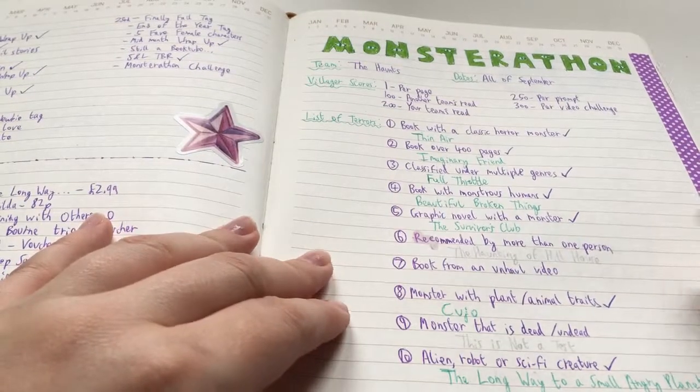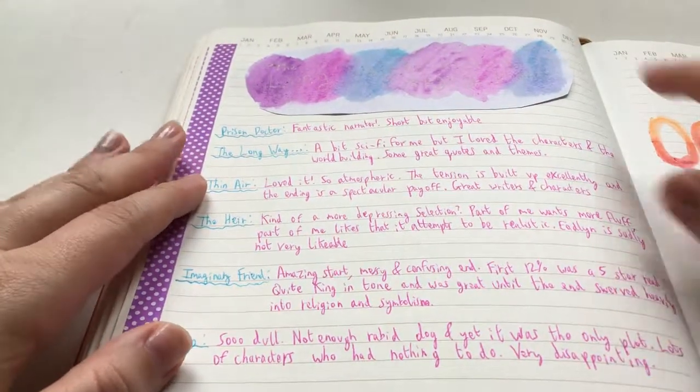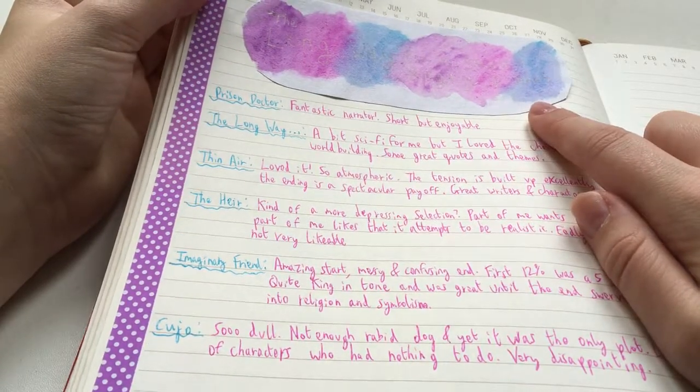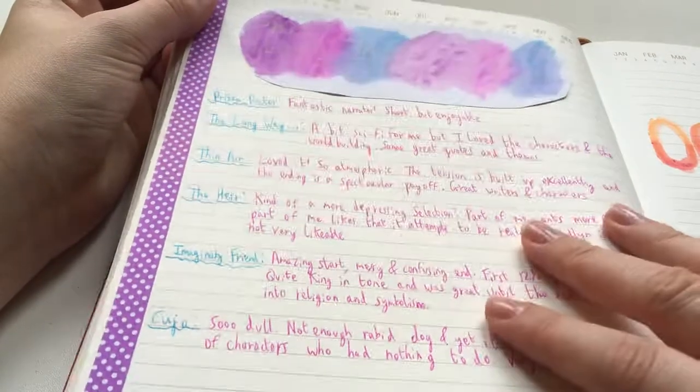The Monsterathon. This was my notes page. I got a white gel pen, but you can't really see it. It says A Long Way to a Small Angry Planet. These were some of the books that I read.